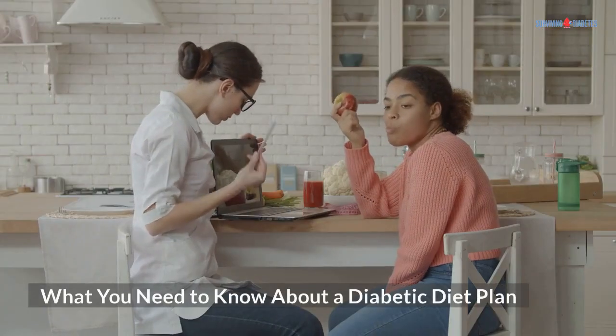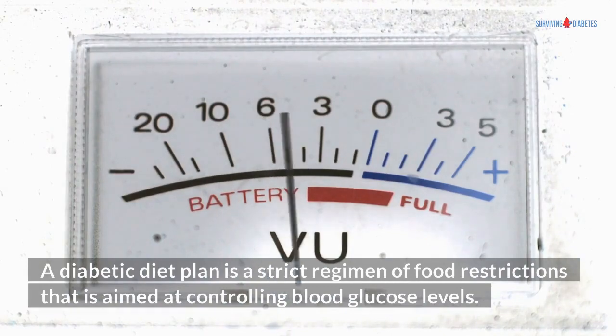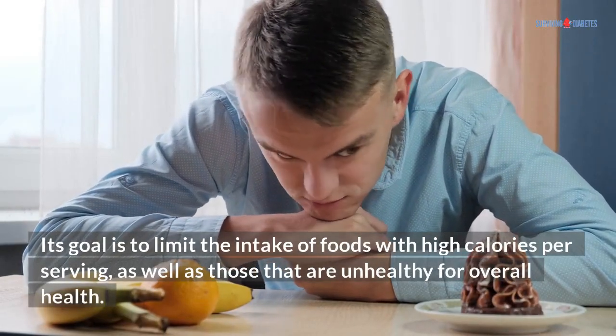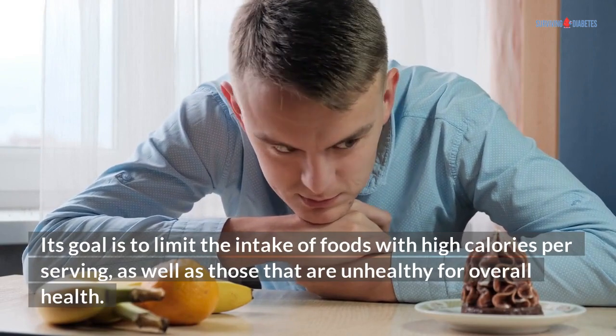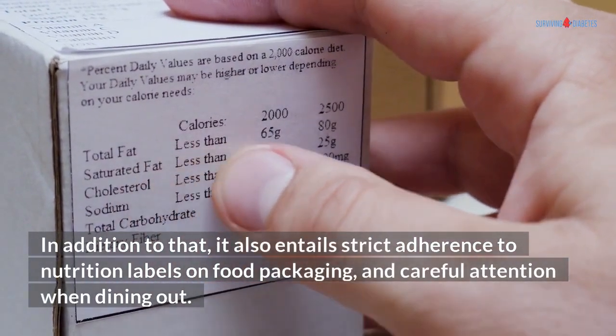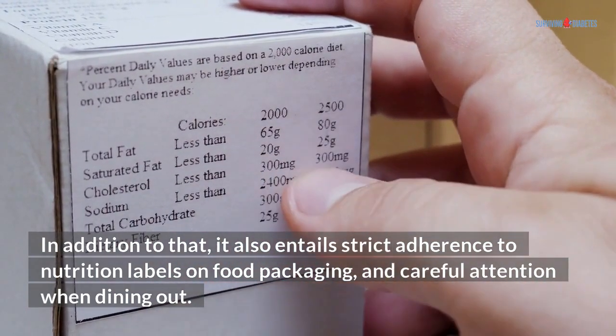What you need to know about a diabetic diet plan? A diabetic diet plan is a strict regimen of food restrictions that is aimed at controlling blood glucose levels. Its goal is to limit the intake of foods with high calories per serving, as well as those that are unhealthy for overall health. In addition to that, it also entails strict adherence to nutrition labels on food packaging, and careful attention when dining out.